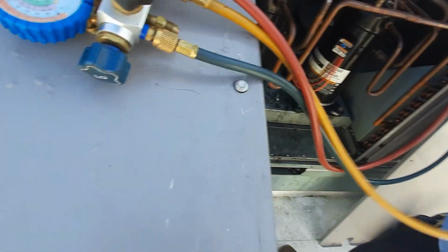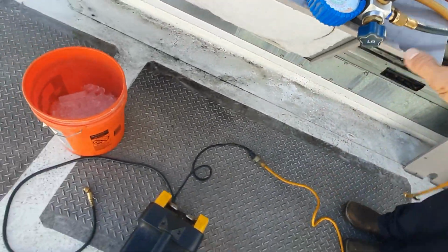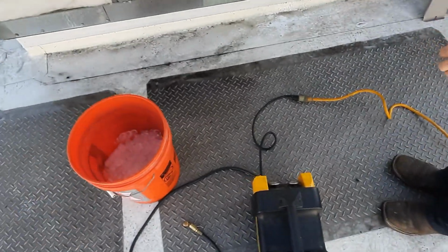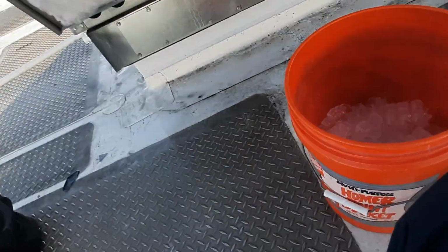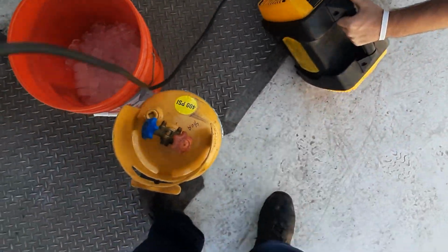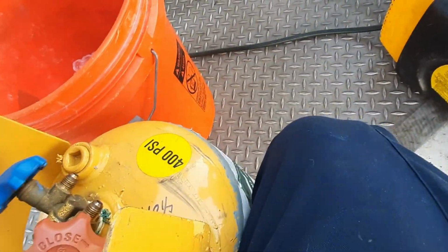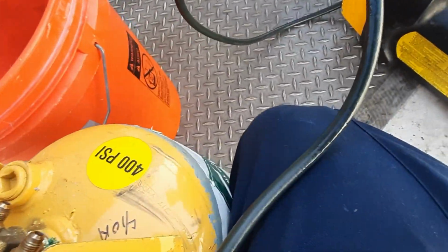Hook your recovery up. We're going to try to keep this in the shade. Yeah, I got some ice, but keep it as cool as we can. This is the tank I used to recover the other unit the other day. So.